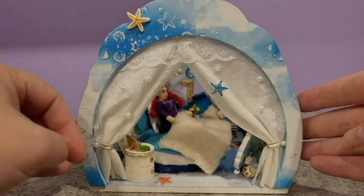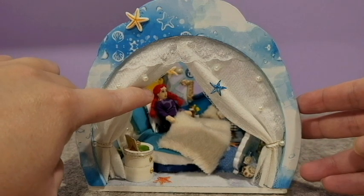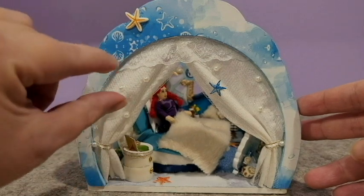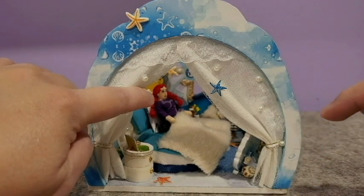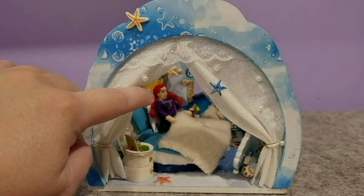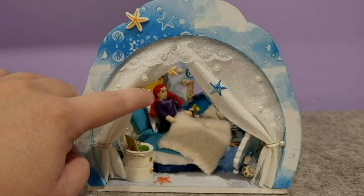One of the biggest changes is the addition of this lovely little lady here. She's a beautiful cloth doll. Teeny, teeny, tiny. Love her. And she's wired, miraculously, unbelievably, mind-blowingly posable, bendable. I love it. Can't say enough good things about these little dolls.